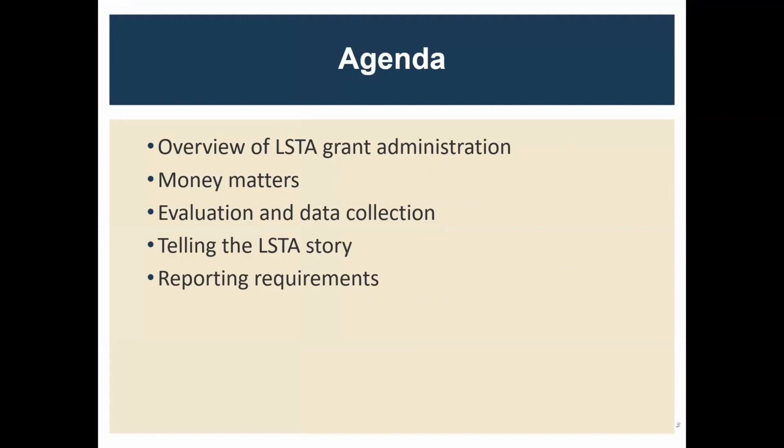We're going to do an overview of what you need to know to administer an LSTA grant. We'll talk about money and how to track expenses, allowable costs, those types of things. We'll look at evaluating your project and collecting data to report your findings to IMLS. We'll also talk about promoting your project and how to market it to your stakeholders and, of course, to your target audience. And we'll also talk about the reporting requirements, the interim and final reports.